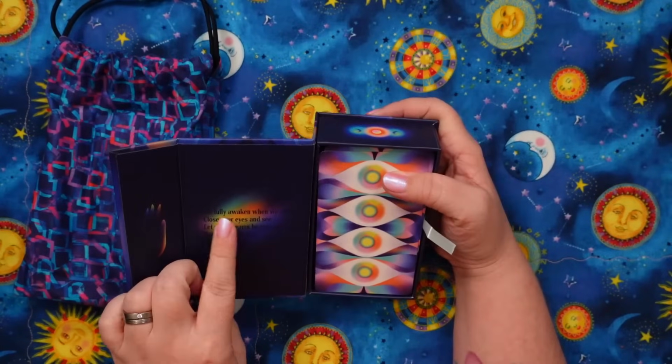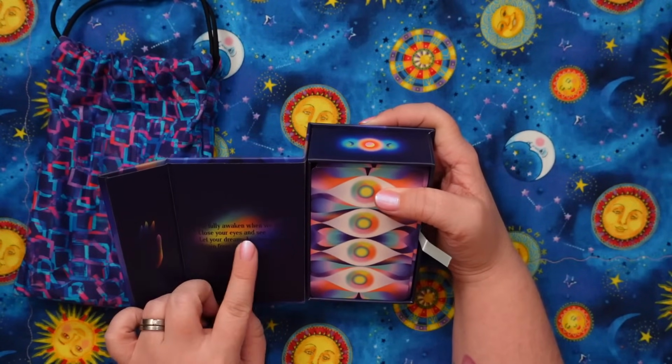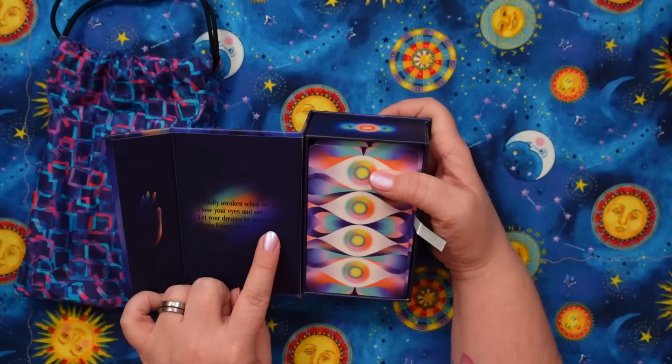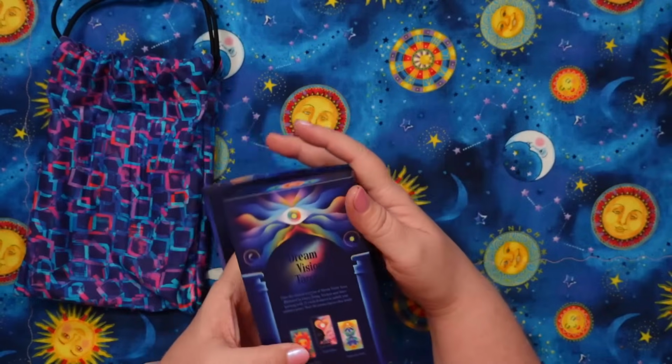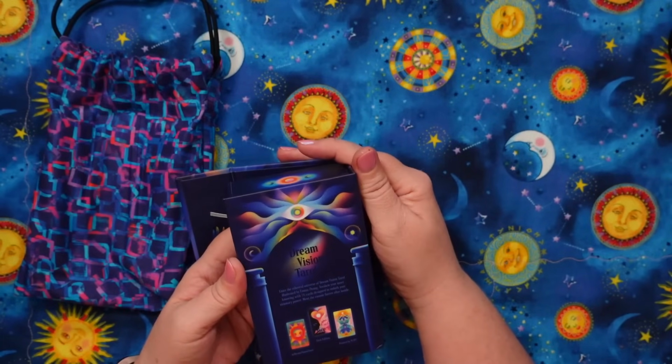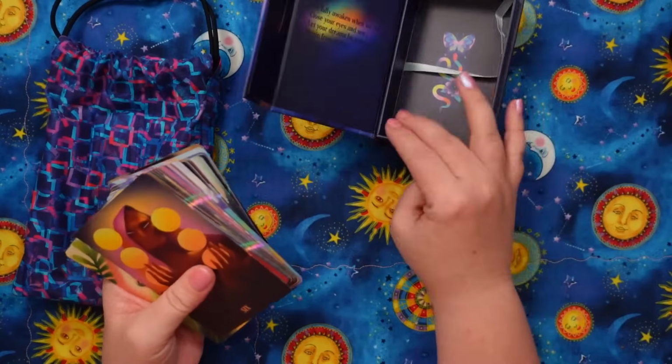This is difficult to read, but I think it says, we fully awaken when we sleep. Close your eyes and see. Let your dreams be your... Begin from within. It's a little bit dark, the lettering against that background, but in any case, this is a really powerful deck.